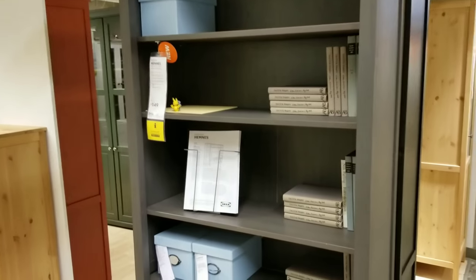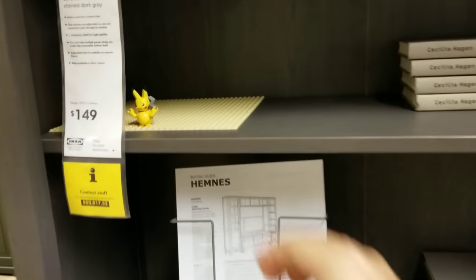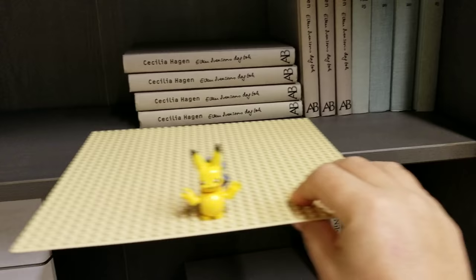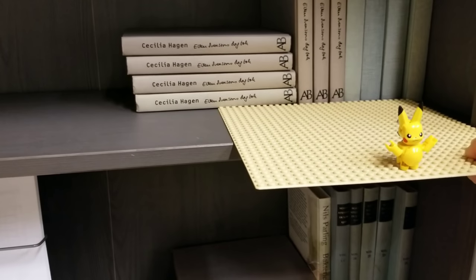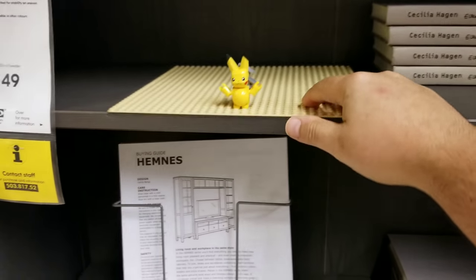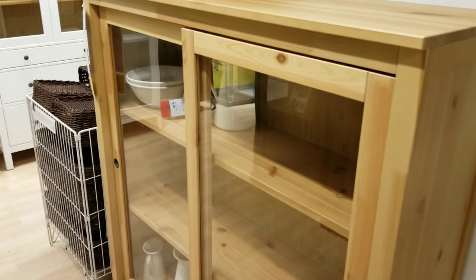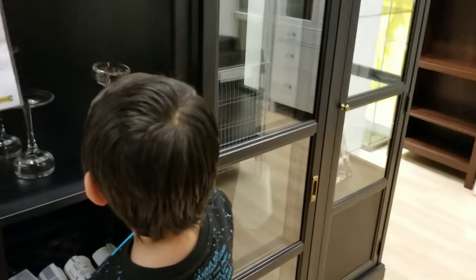That's not bad. And you can fit like one, two, possibly three, maybe about three of these. That's not bad, actually. This one's kind of cool. Here you go. Let's see where else. There's this wooden one. We need shelves. So for sure, let's look at all the shelves.